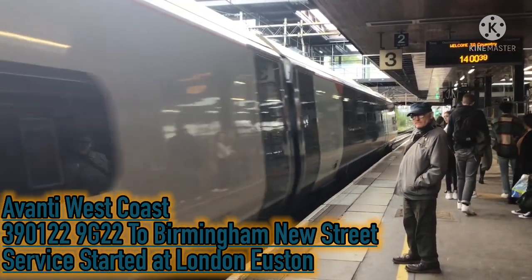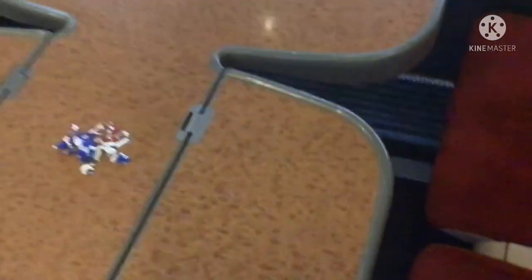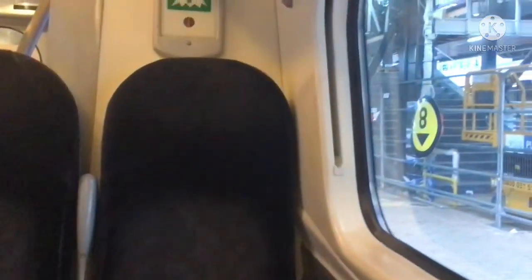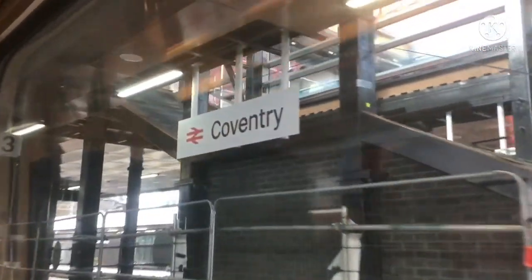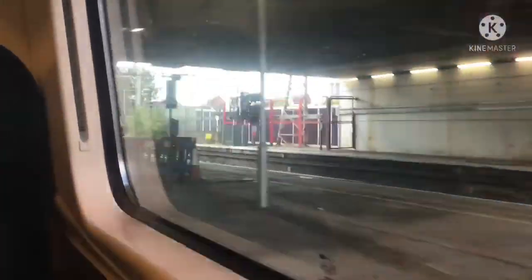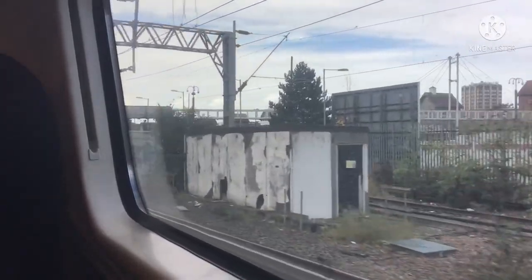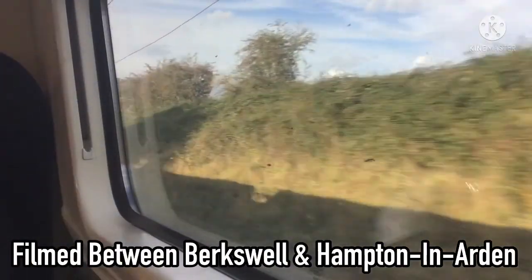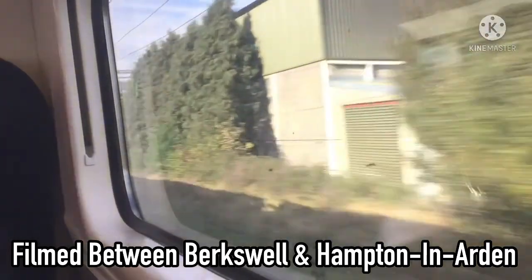And this will be our Pendolino back over to Birmingham. And luckily, I managed to get a massive table seat without being distracted. Perfect. Finally got a seat. Thank God for that. Anyways, we are now departing Coventry and we're on our way back over to Birmingham. Quick ride from Coventry, we have now arrived back into the city centre of Birmingham.